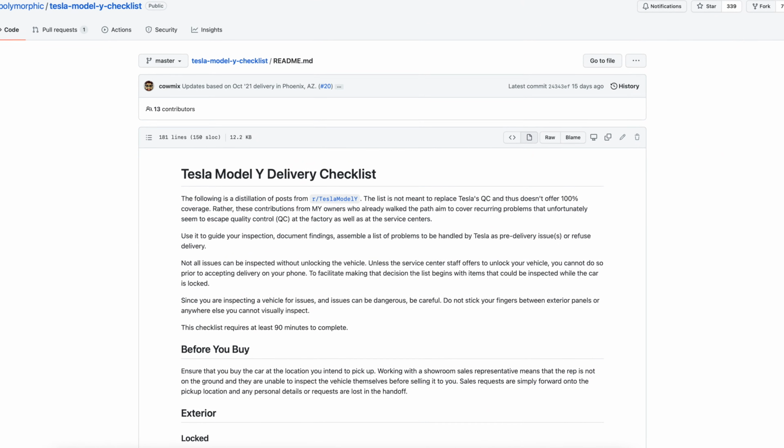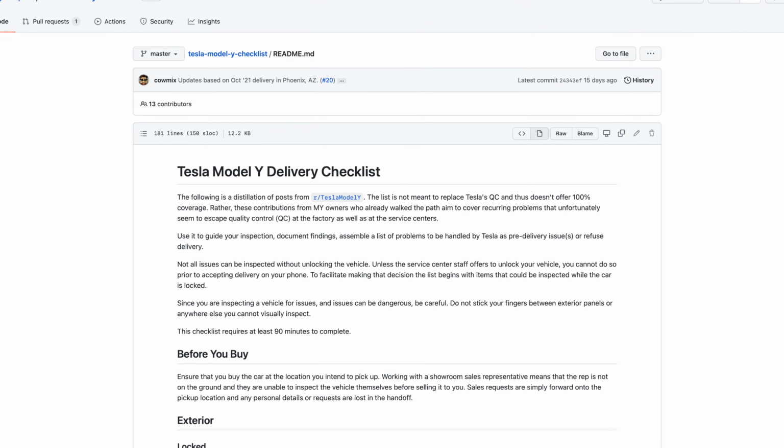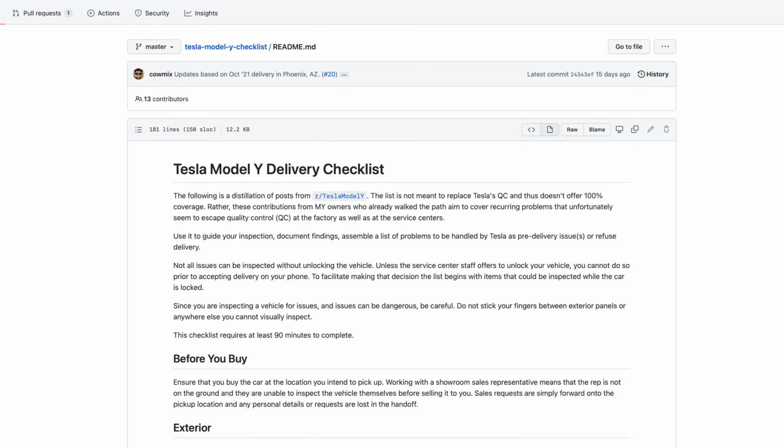That being said, if you have a major issue with the car on delivery day, you have every right to refuse delivery, and they will take that car back, provide you with the new VIN, and you'll be in line for a different vehicle. There's a good checklist I found that labels a ton of things you should look out for during the Model Y delivery process, and I'll attach it in the video description below.